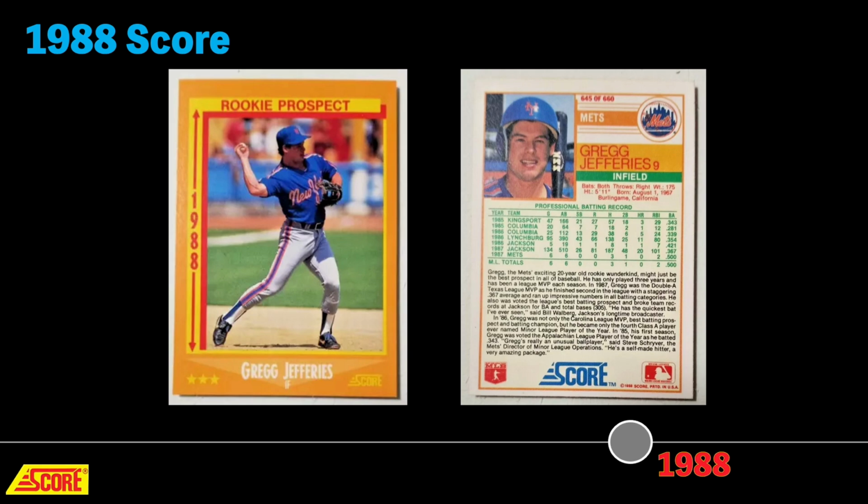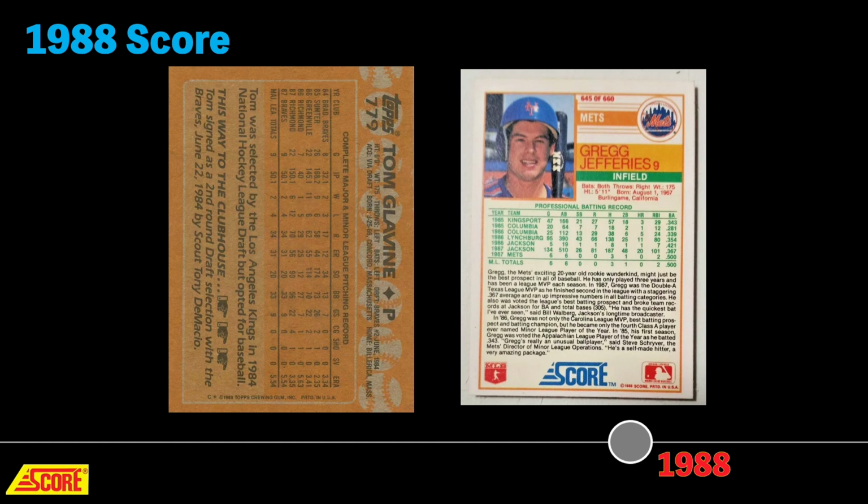Also, the player biographies were by far the most extensive of any Major League Baseball card set at the time. Some of the things that Score did to break the mold of baseball cards was the colorful borders. Each set of 660 cards contained 110 cards with red, orange, yellow, green, blue, and purple borders, making them very colorful. Compare the backs of these 1988 Score cards to the 1988 Topps cards, and it's night and day difference in terms of the appearance and the quality.